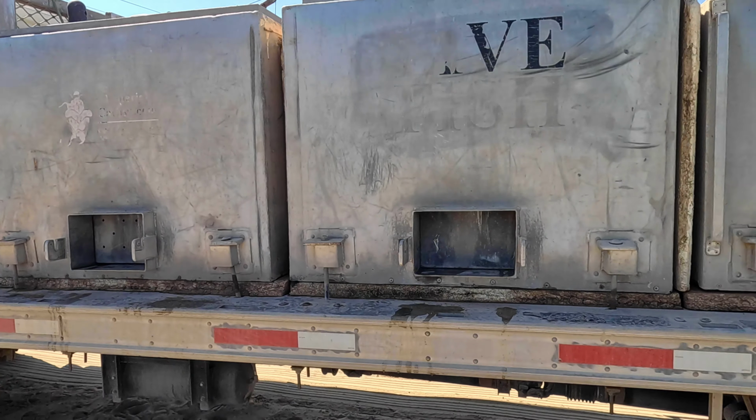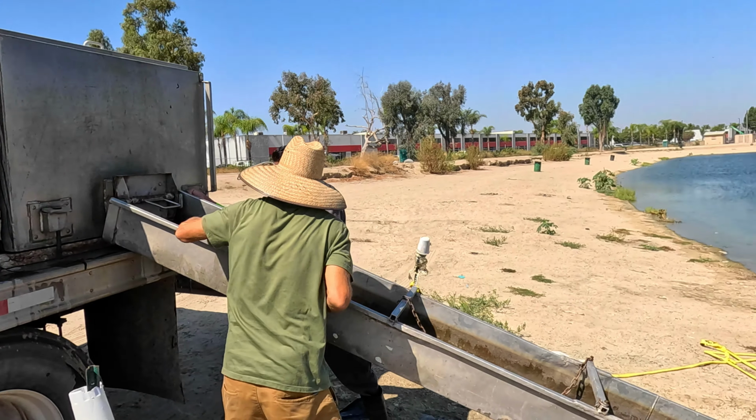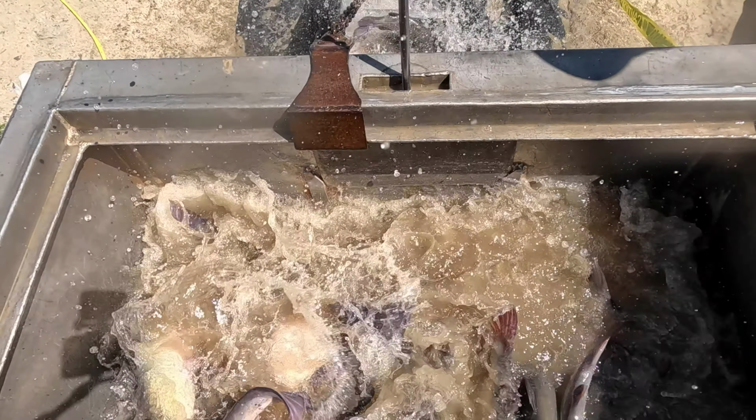I had to flip the pump around, get to the last tank, off the corner. Here we go, last tank.